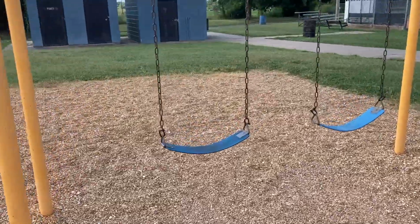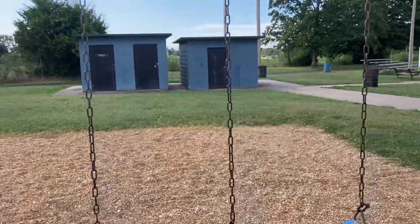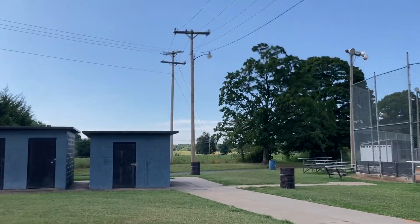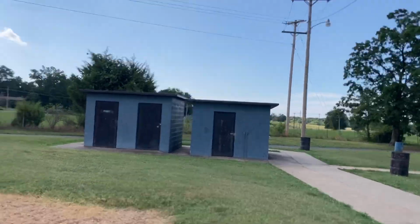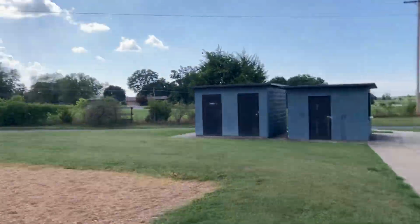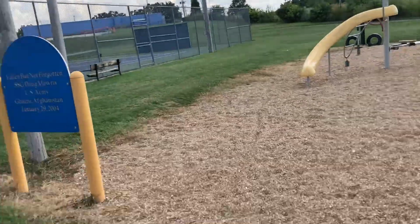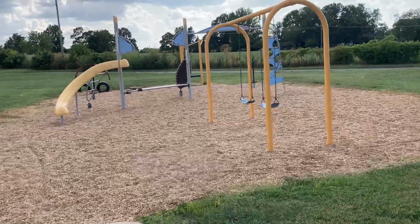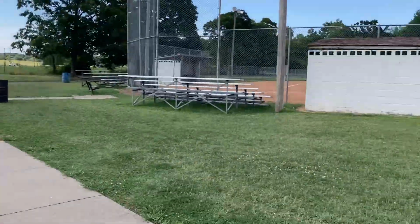Okay, and then, you know, typical swing set, nothing new there. Bathrooms, another concession stand. I don't think that one's in operation either. But that one, as you can see, has a counter. And there's the sign, which I guess is a dedication. I don't know if he had something to do with that.